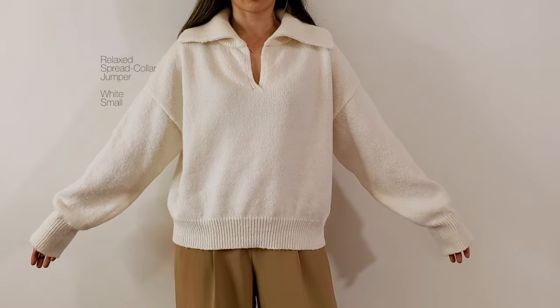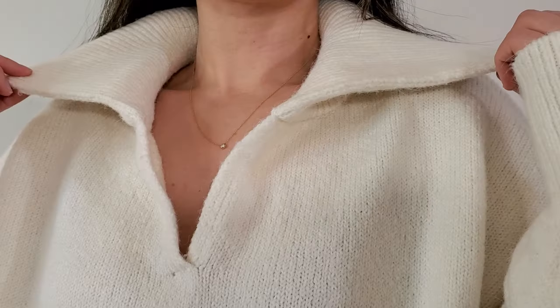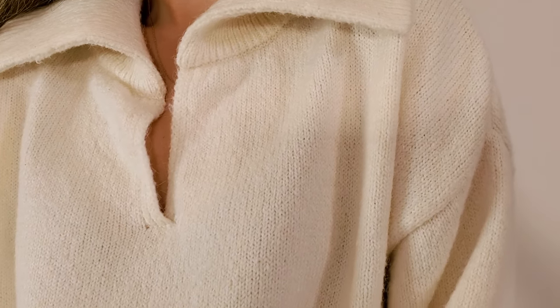Fabulous. I like the drop shoulder of this sweater, and the spread collar with a V-neck is a playful option to crew necks. Another soft and comfortable piece added to my essentials collection.